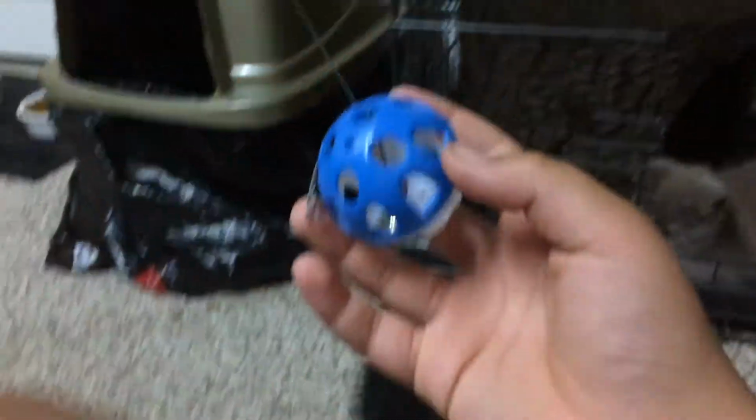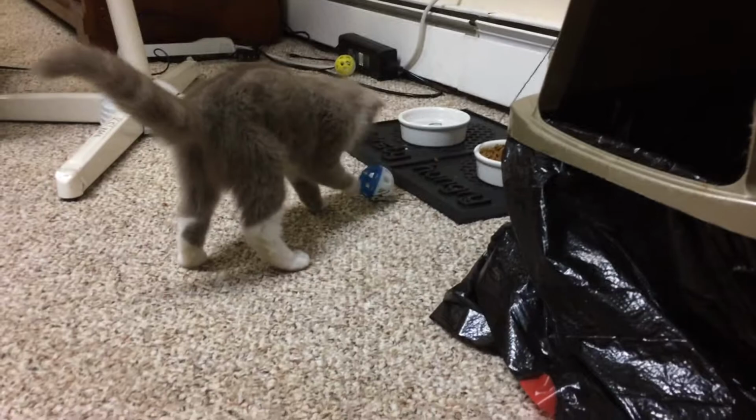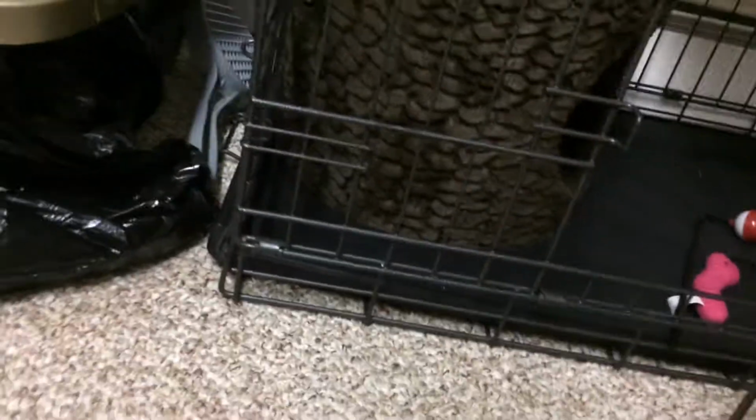I think she's tired because she was sleeping under the couch. I'm gonna play with her for a little bit and let her sleep. Get her ball. We have it attached to this little string, and she loves it. She doesn't seem too interested in it right now. I'm gonna leave this open in case she wants to go.